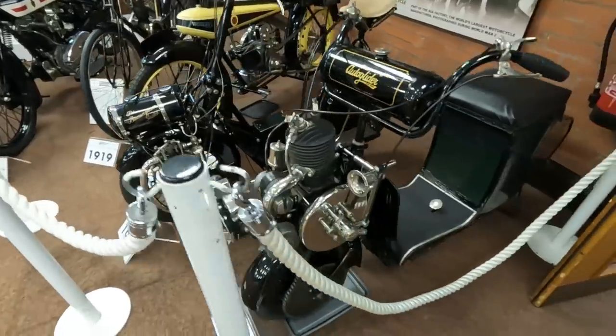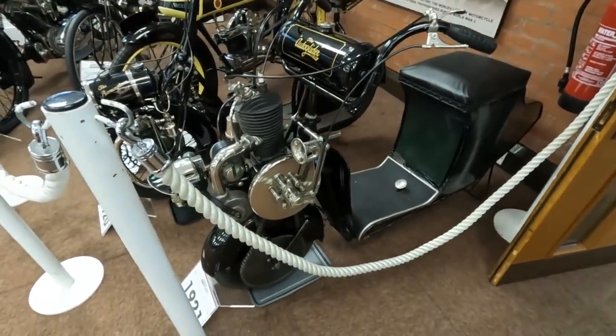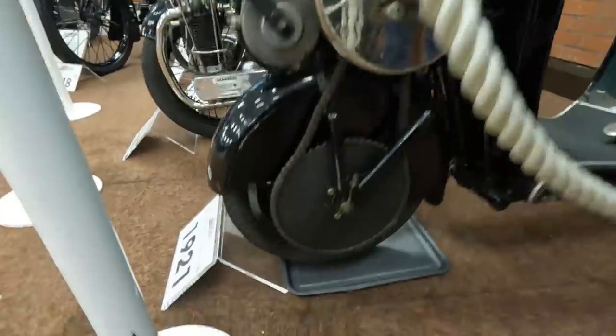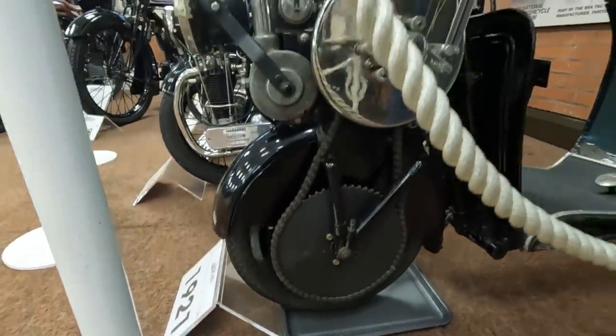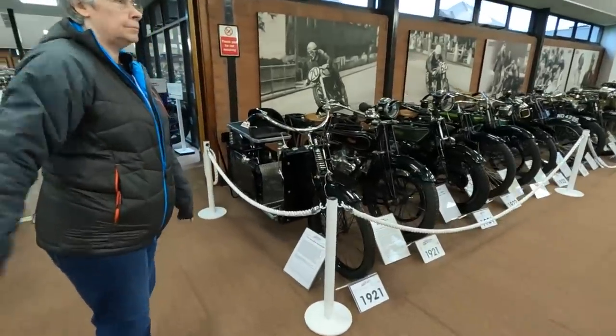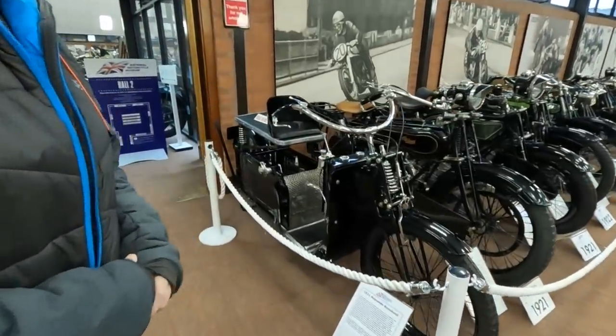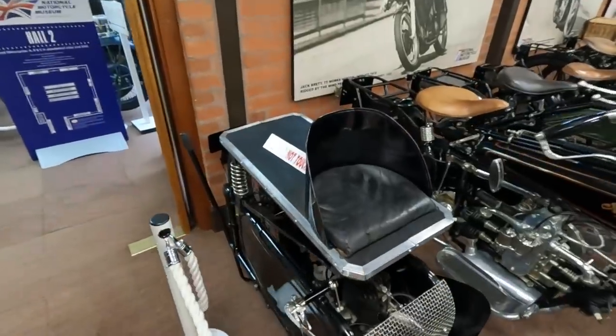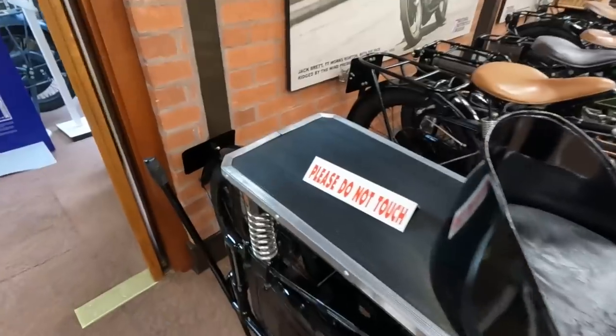This is the Autoglider. Wow, look at the chain drive there. Good grief. The 1920s then? Well, yeah, as we were 1914. Look at this one there. Look at the seat. That's strange. It's uncomfortable, that. You've got somewhere to put your shopping in.